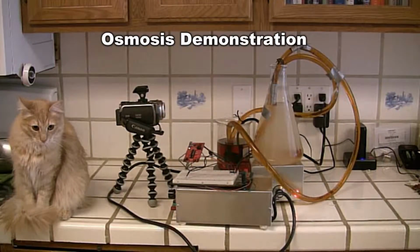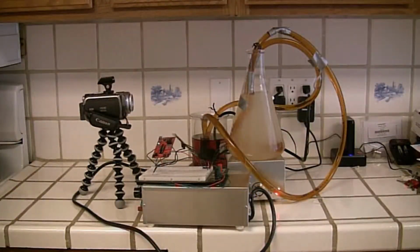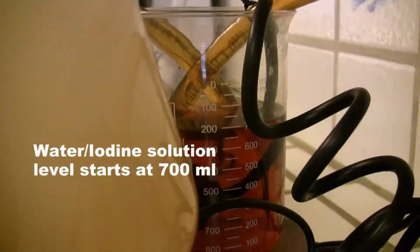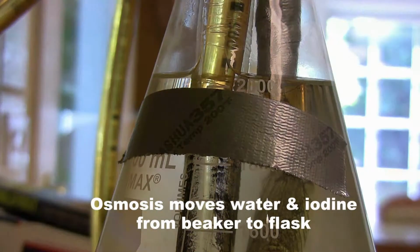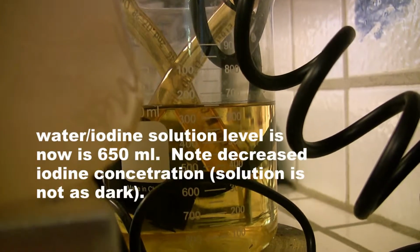I built a little experiment to demonstrate osmosis. My production project supervisor is here. So water with iodine is being pumped through dialysis tubing into a flask that's filled with fructose and starch. And osmosis is the process that will draw the water from the dialysis tubing and into the flask. So we can see we started out with 700 mLs of water and iodine in the beaker, and this actually took about 2 hours for the flask to rise from the 2 liters up to the max that it did. And we can see we dropped about 50 mLs in the beaker, and that it's also much lighter in color. And you can also see the blue coloring. The water in the flask has changed color.